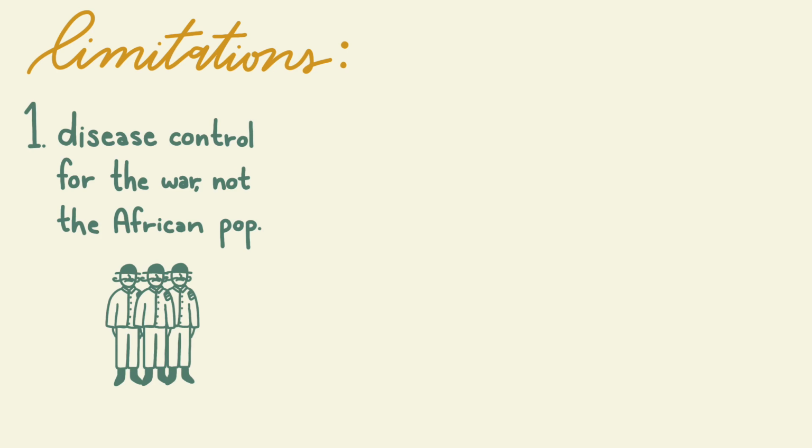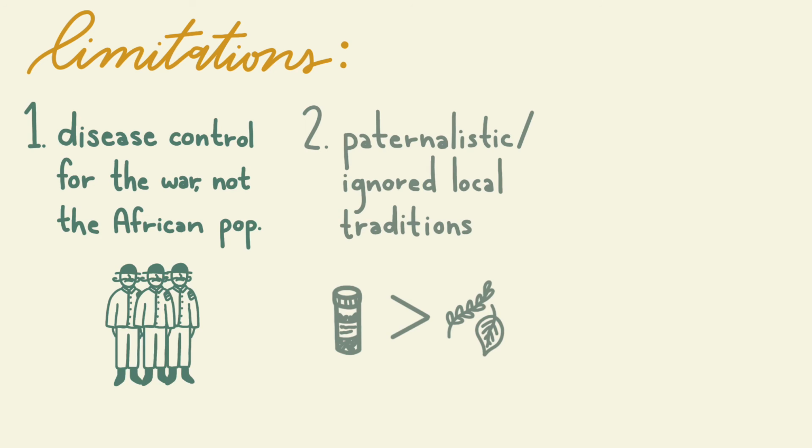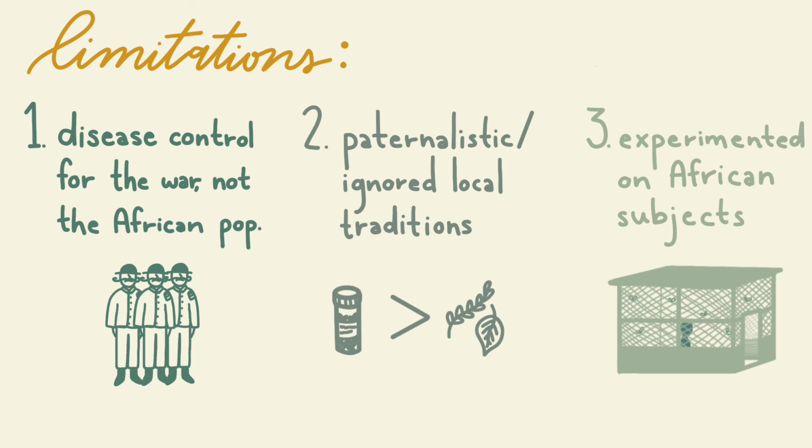To summarize, as European powers intensified the disease control systems of their colonies during World War II, they did so in a manner that focused on winning the war rather than improving African health. They applied paternalistic measures of healthcare within the colonies that attempted to undermine systems of traditional medicine, and they utilized dehumanizing experimentation on African bodies as an expedient to improve the health of colonizers.